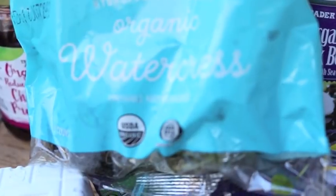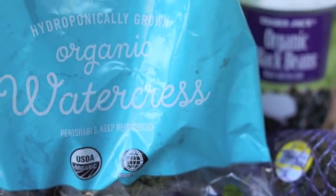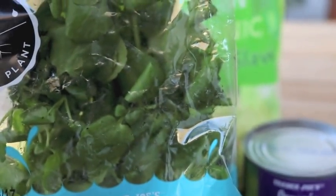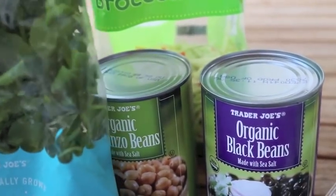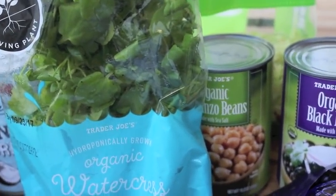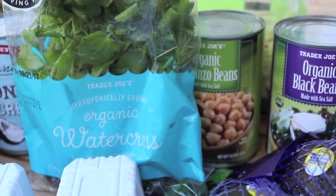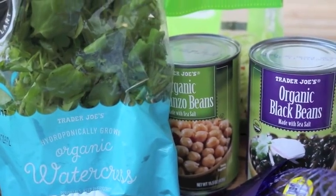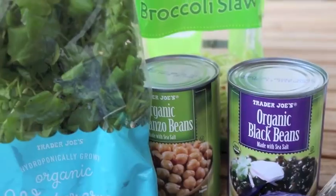Watercress here. I'm going to change that so you can see in the light a little bit more. Organic watercress. So glad that TJ's does that because it's not always that easy to find watercress. And it's so healthy. Out of all the greens that have been tested, it has the highest nutrient profile out of everything, even kale. I think it was a study that was done a little while ago, but bok choy and watercress came in the top 3.